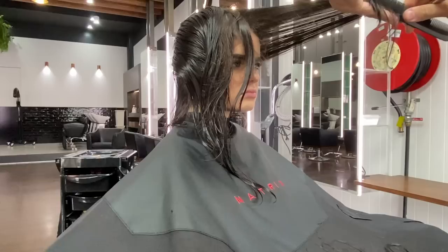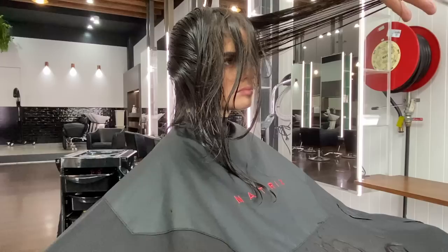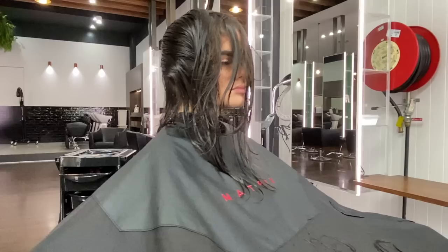You can see here, that's the baseline here. That's the baseline, never got touched. Let's have a look. Baseline didn't get touched.